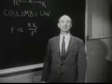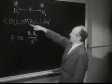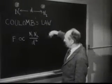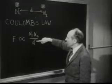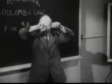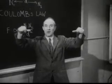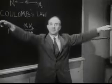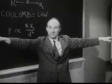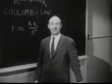What is the exact relationship between force and distance? You probably know already. Coulomb's Law says force varies inversely as the square of the distance between the charges. That means that at twice the distance apart, the forces are a quarter as big, and at 10 times the distance, they drop to 1/100th. An inverse square law applies in many cases.